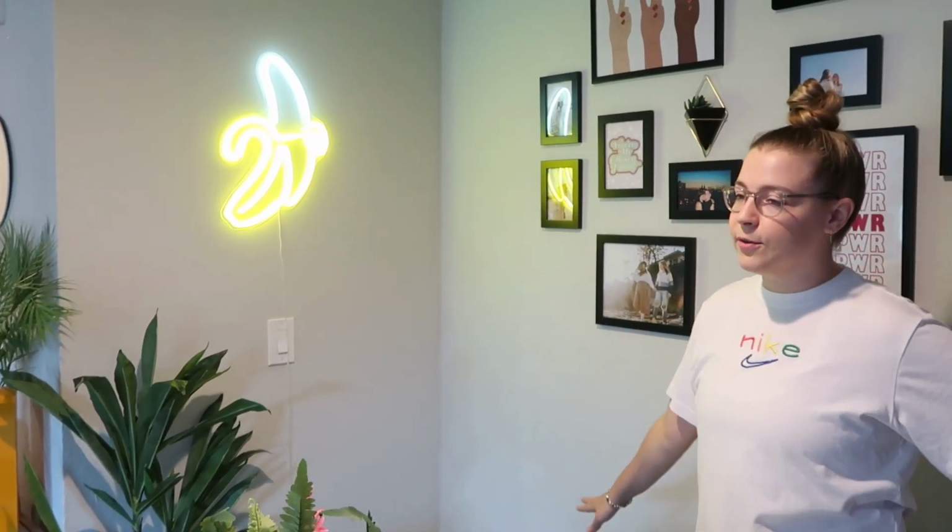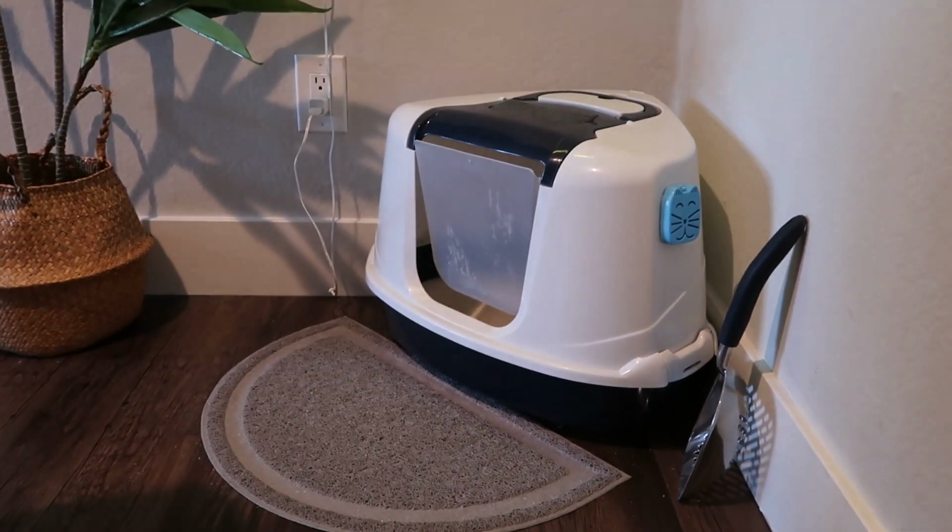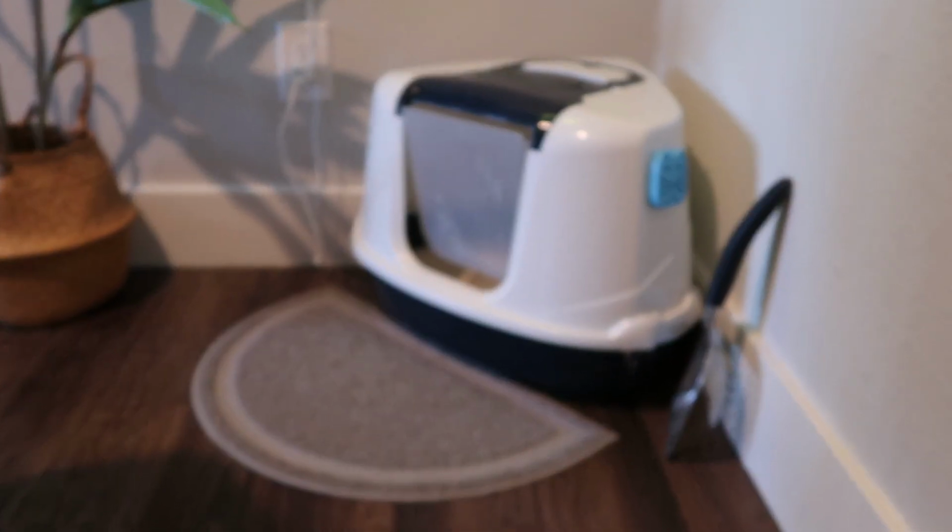We do unfortunately have our cat litter box in here. I will just shout that out right now, but it works really well. People who gave us toast already had it, very nicely gave it to us, and it fits perfect. I really recommend this corner style litter box because it fits very compactly in the corner.